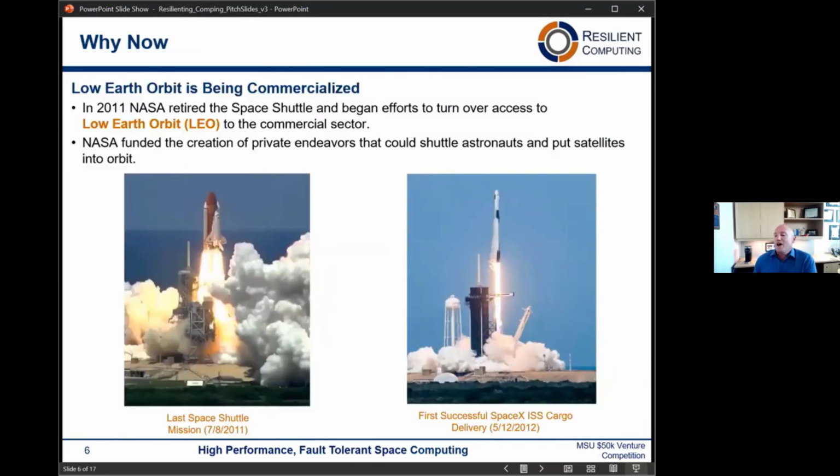So the question is, why is now the right time for this venture? The answer is because low Earth orbit is being commercialized. Low Earth orbit refers to the easiest to reach and best understood orbit around Earth. And that's where our space station is, and that's where most satellites are. About a decade ago, NASA retired the space shuttle, and they began efforts to turn over access to low Earth orbit to the commercial sector.